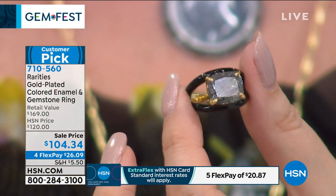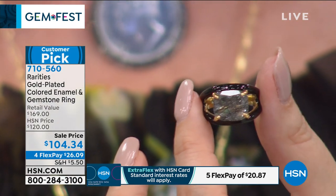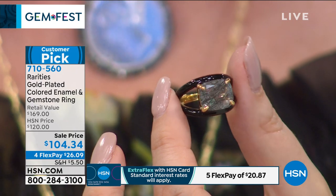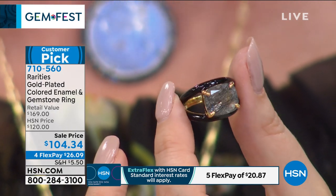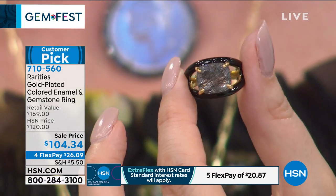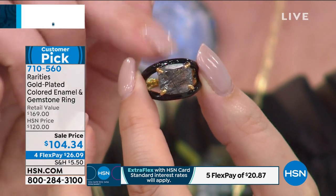Do you have the measurements on it, Helen? I don't have the measurements. So it measures 1/2 inch in the length, 7/8 in the width, 5/16 in the height, and the shank is 1/8 of an inch. This rutilated quartz and the tourmalated is the most popular with the black.